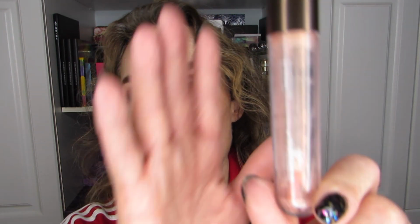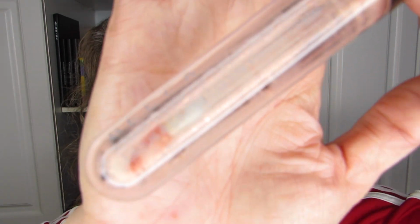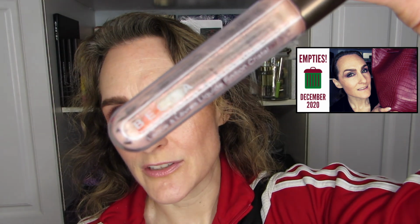Now it gets exciting. I have another empty, and that was the second gloss that I had in my rolling project pan, and as you can tell, it is completely empty. I did show it in my empties video for December, so if you have watched that, you probably already had the spoiler. But I mean, I really got everything out of here. There's nothing left at all, and I'm happy to be moving it out of this rolling project pan because that's the whole point.